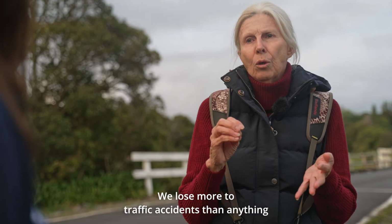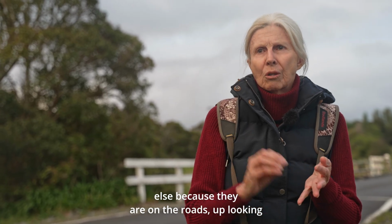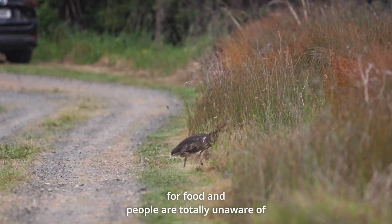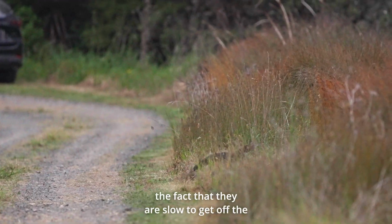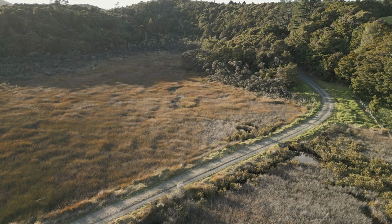We lose more probably to traffic accidents than anything else. Wow. Because they're on the roads looking for food, and people are totally unaware of the fact that they're slow to get off the ground and take flight.